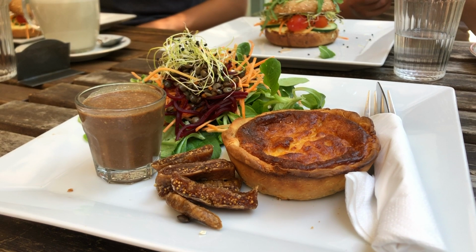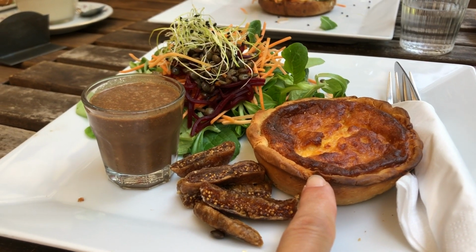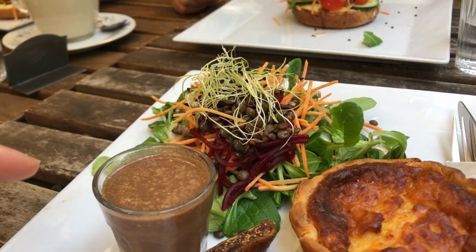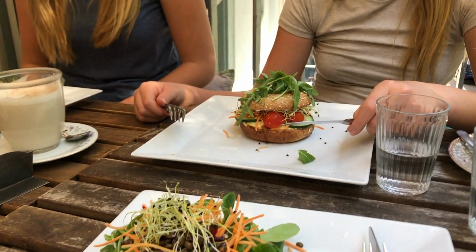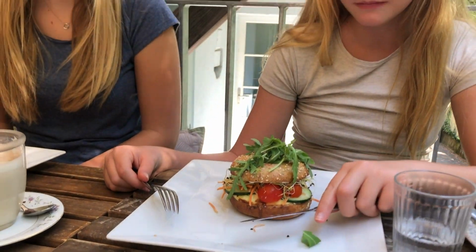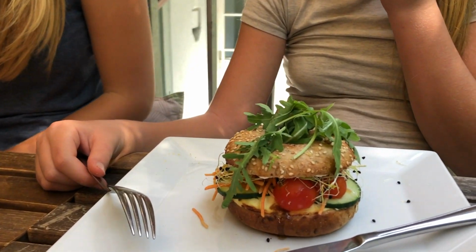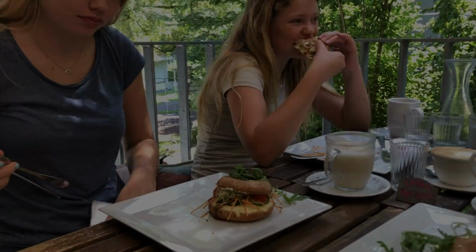Okay, so this is a typical breakfast. This is a cheese pastry, if you will. Lentils and a nice yummy salad with homemade sauce. And the girls were super creative. They did cream cheese bagels. Everyone got the same, but it looks like not your ordinary, typical one. It looks like a really yummy Swiss cheese.